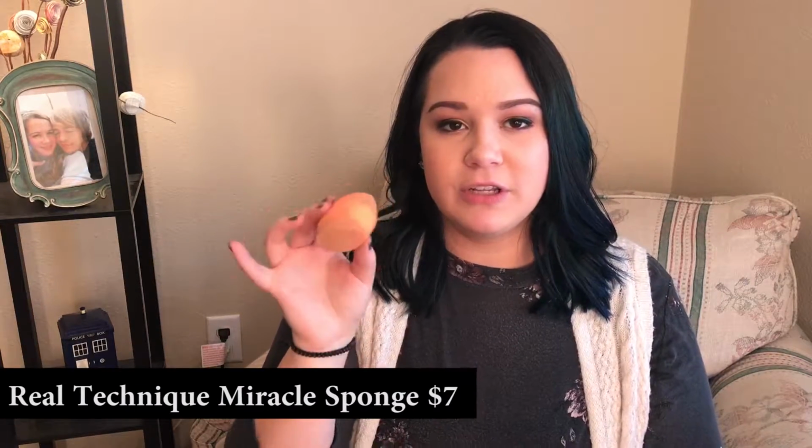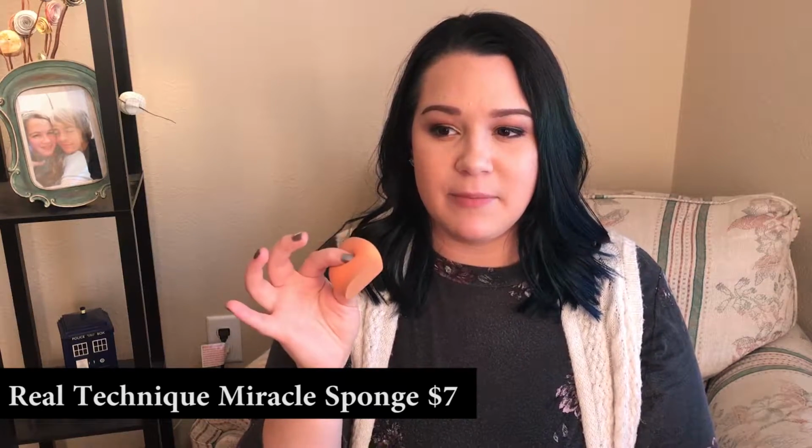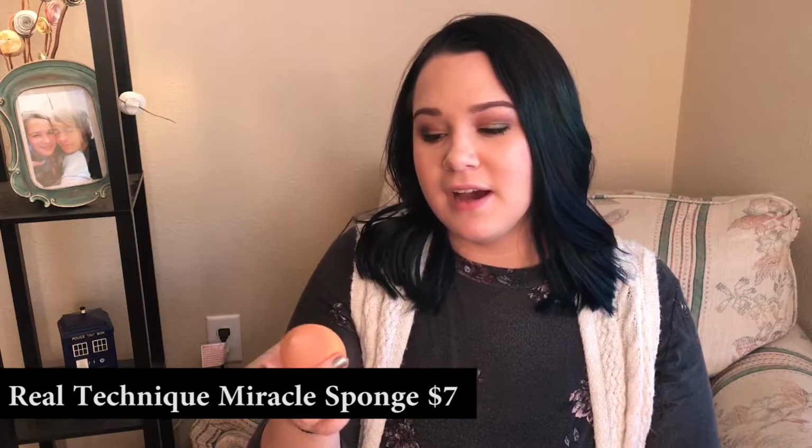Okay, so I'm going to start with the routine of how I would do my makeup. The first tool that I would use is sponges. This is the Real Techniques Miracle Complexion Sponge, and I believe at Ulta this is about $6 or $7, which compared to the Beauty Blender, which is $20, is super affordable.